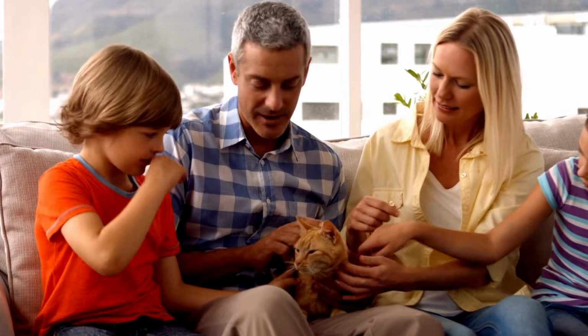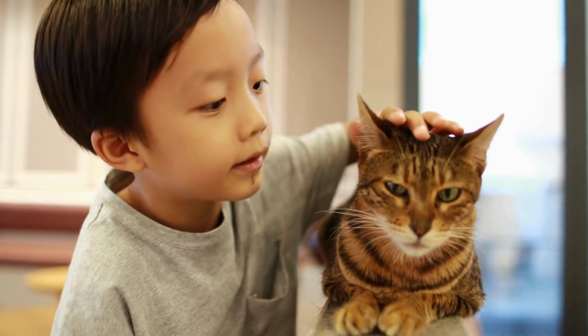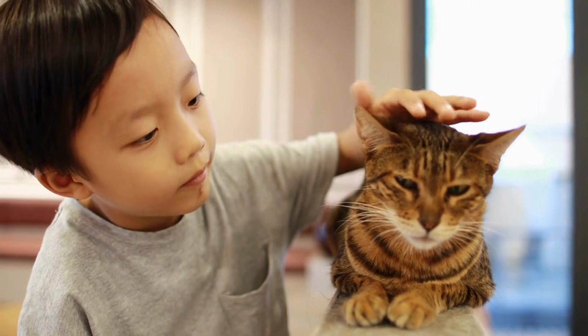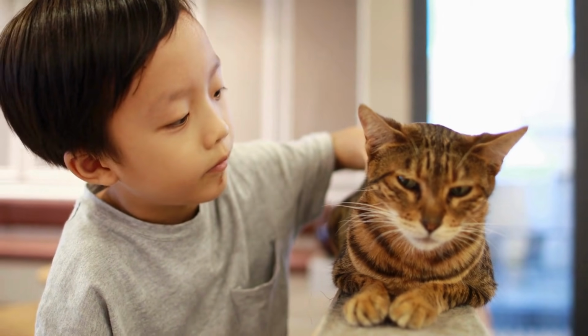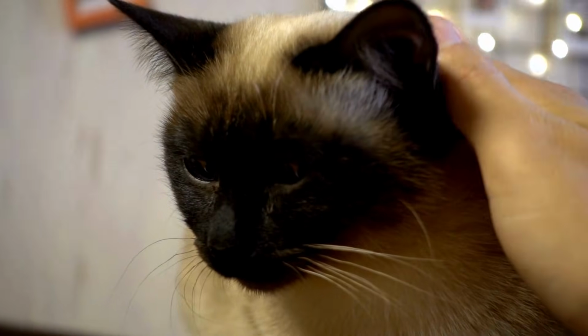Energy matching isn't just a trick. It's emotional communication. It's trust in motion. And once you learn it, every greeting, every play session, every quiet interaction becomes an opportunity to connect deeply, safely, and intuitively. Number 8. The purpose they crave.